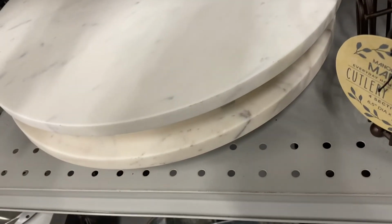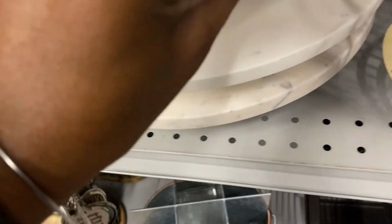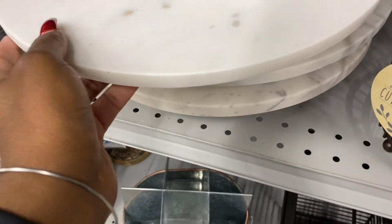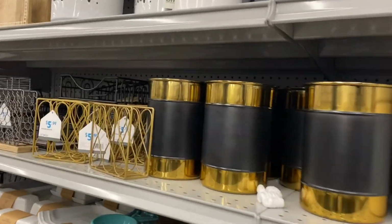I loved that. I was trying to pick this up and get the price, but it was so heavy and sturdy. I didn't want to break it. So I was like, you know what? I don't think I'm going to be able to get the price on this one. I had the camera in one hand trying to lift it up in the other, and it wasn't working out too well for me.